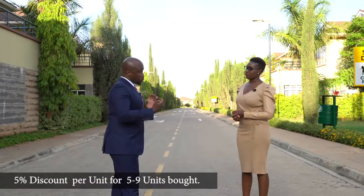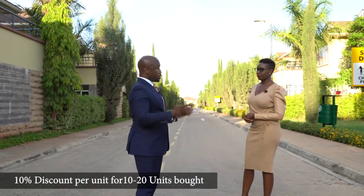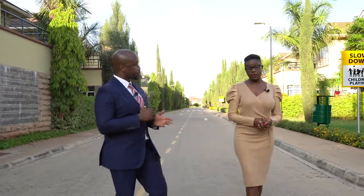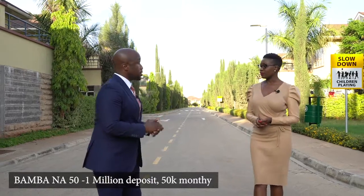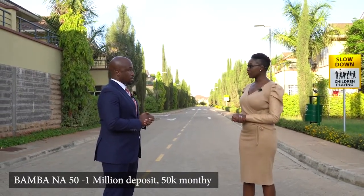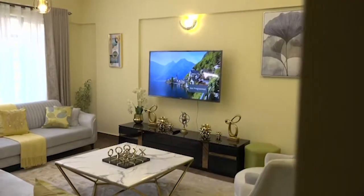Interesting. So for 5 to 9 units, you've got a discount of 5%, and from 10 to 20, you have a discount of 10%. How much is that monthly? You can still get the 50k monthly. Still 50k monthly? Just deposit 1 million bob, and you'll still get to enjoy the 50k monthly. Bamba na 50. Thank you very much, Judy.